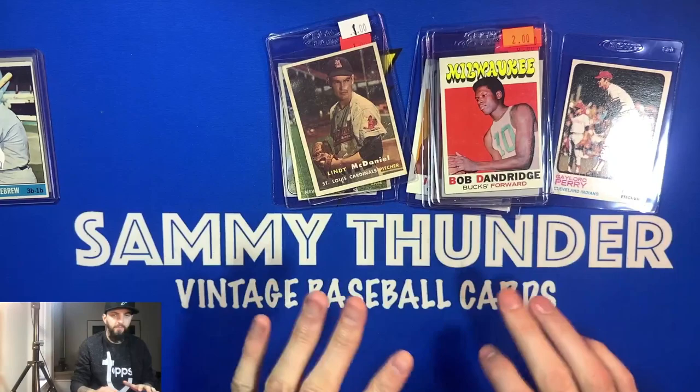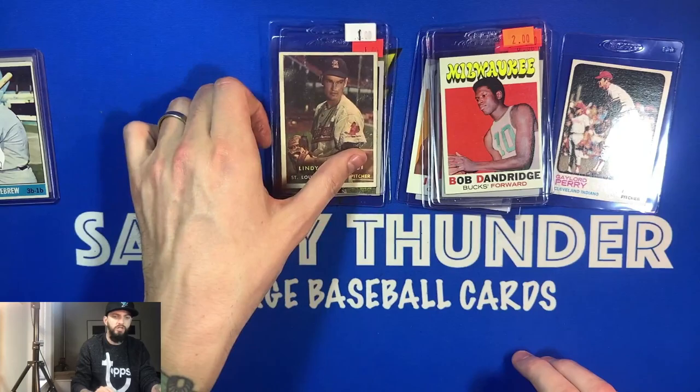I picked up some really cool baseball cards as well. I thought these were really cool. I generally don't collect a lot of the early 50s yet, but I saw these for $1, and I thought, you know, why not?